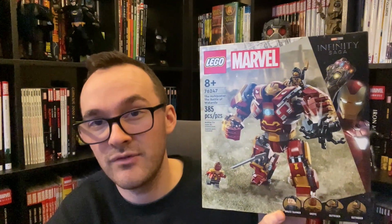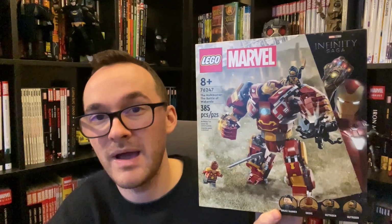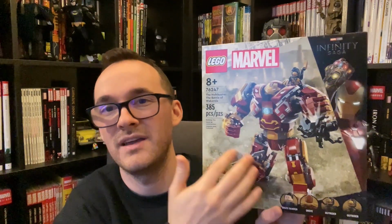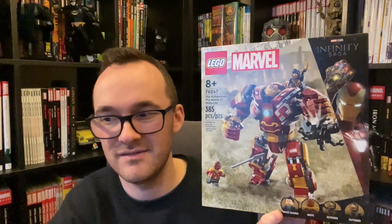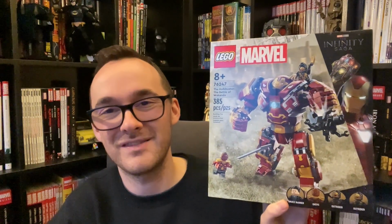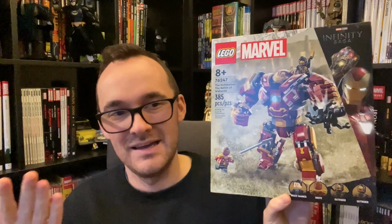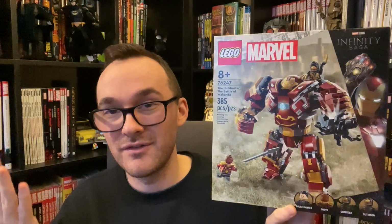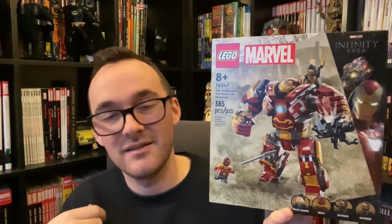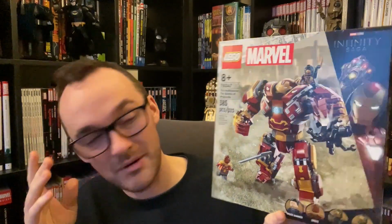I'm really glad here in 2023 that they're continuing to use this sub-theme to go back and do sets like this. Now granted, we did get a Hulkbuster back when Infinity War came out, so I don't know what the motivation was, or the thought was behind fast tracking this set again, and granted making it even more expensive than the previous one was, at probably the same or fewer pieces.